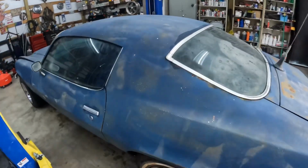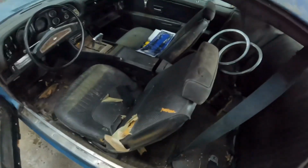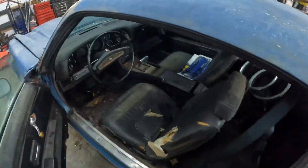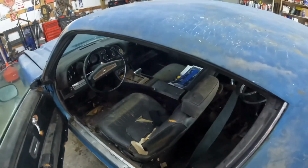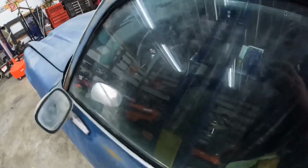Perfect floors, perfect trunk, no rust whatsoever. It's got the correct seats in it. Any of you Camaro guys know what a 70 seat looks like. 71 and up went to kind of the bigger, uglier seat. In my opinion, I like these seats a lot better. The console's there. The dash looks pretty good. It's kind of rolling up down there on the edge, but again, this is a very lucky car because Tim's one of the best metal guys I've ever seen, and Angie is one of the best interior ladies I've ever seen. So the car's going to get a lot of love.